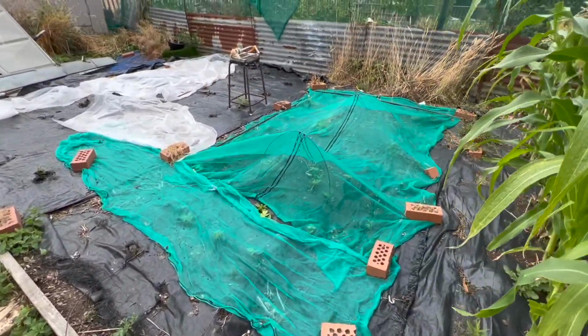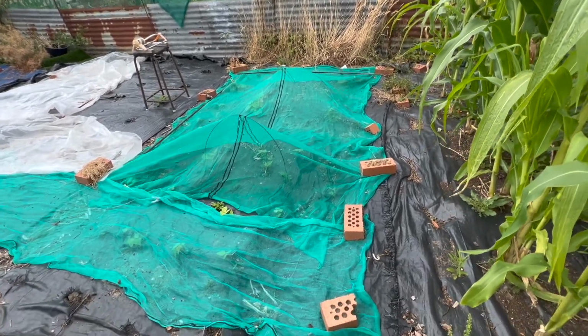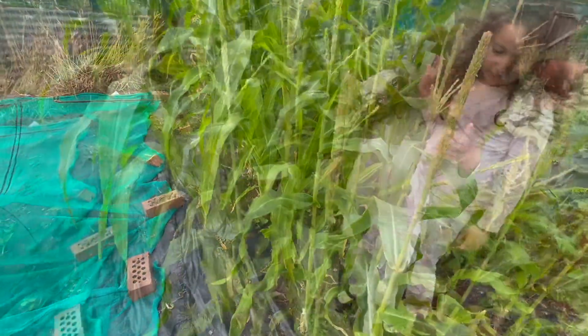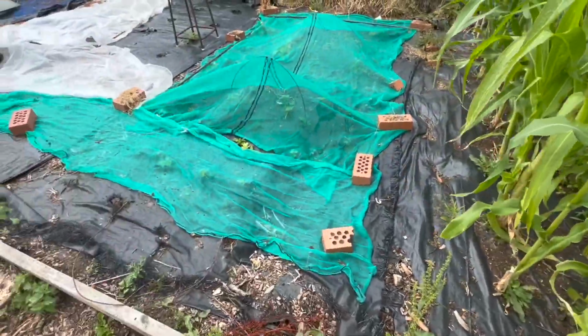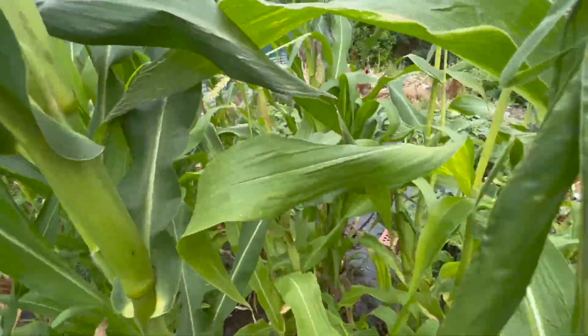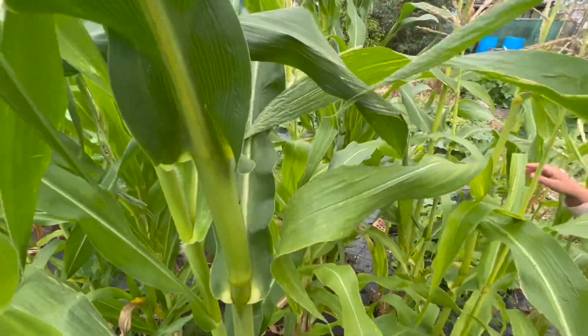Oh, look at the beans. They're absolutely thriving underneath that netting. Yeah, with the wind. Oh, I see another one back there. Bees don't matter with corn, it's wind pollinated. When the wind shakes them like that, all of this pollen falls down. Right, go on, get that one.